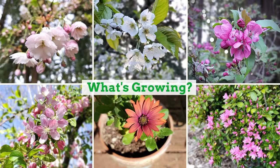These are beautiful plants, so we're a little obsessed with those right now. Just enjoying them, taking it all in, enjoying the spring. Most of those pictures are trees.